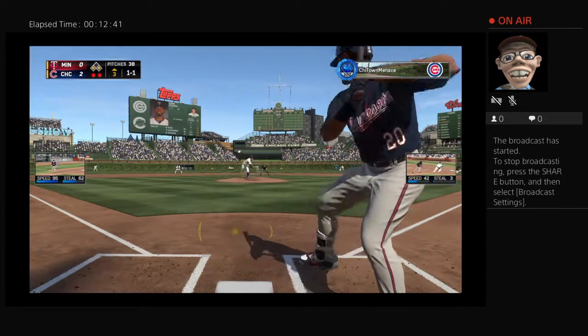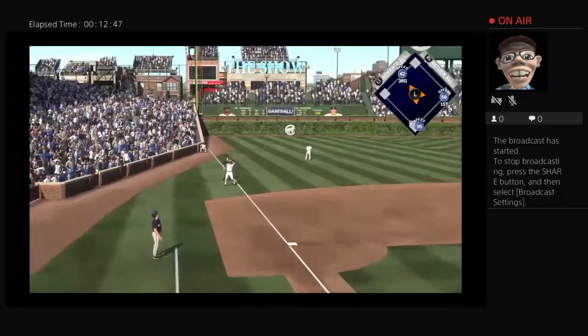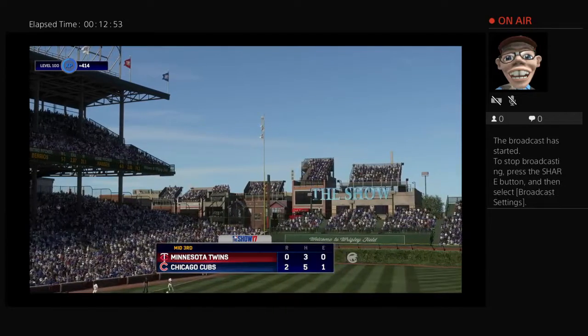Looking to wiggle out of this. Here it is. Here's a swing and a high pop-up. Drifting toward the third base dugout. Bryant is there, and he puts this one away for the 3rd out. So a great job there of working out of potential trouble.